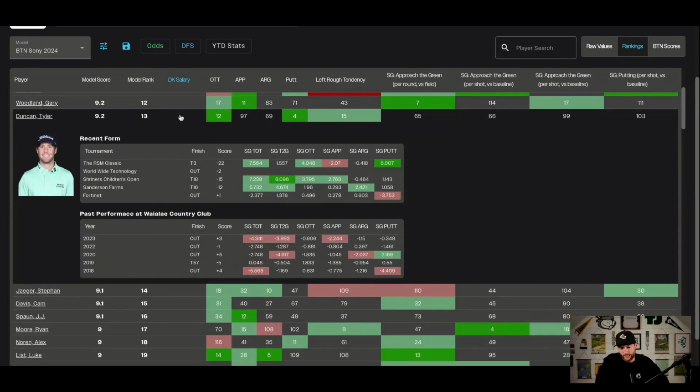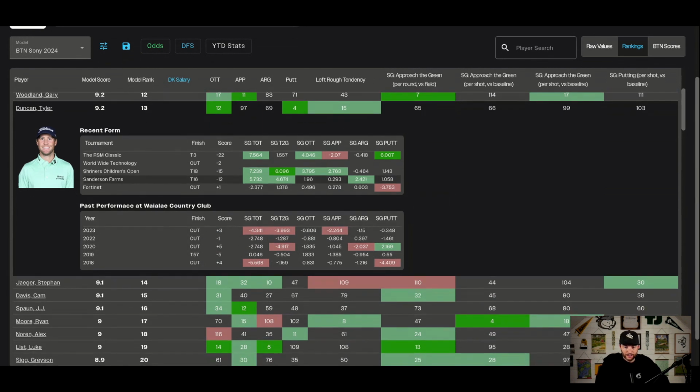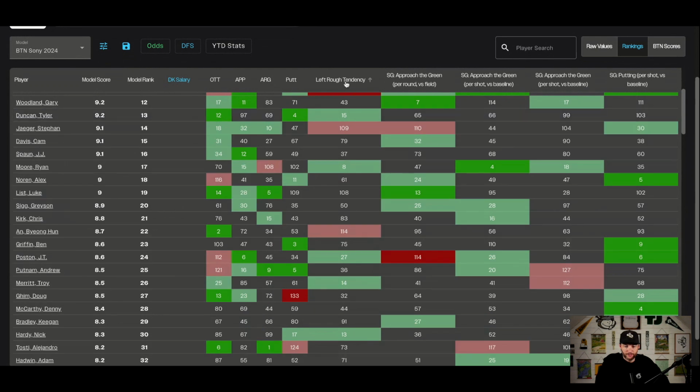Tyler Duncan. Yikes! I don't understand Tyler Duncan. I've never got him right. But look at this horrible course history. Another one of these guys with bad course history that maybe if we buy into the BTN model could be nice. He definitely misses it. Doesn't miss it left. The putting is top tier. Gains some strokes with accuracy. The approach numbers are terrible.